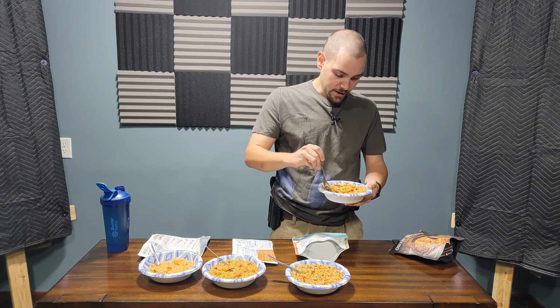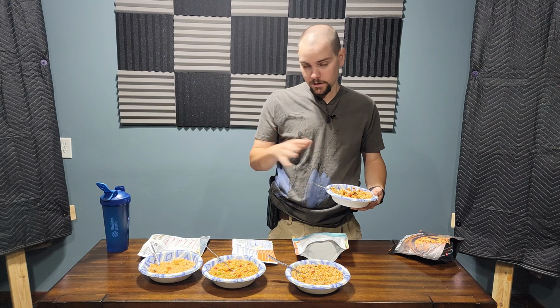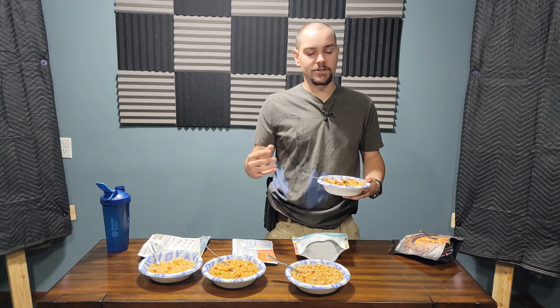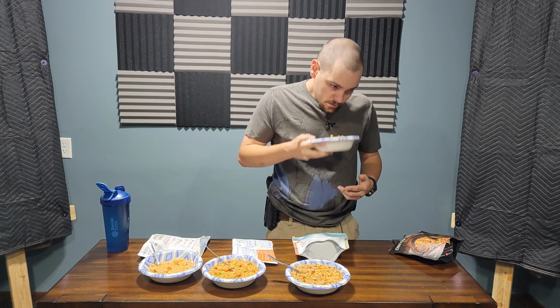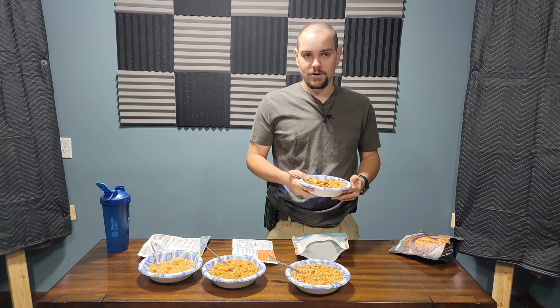So this as well looks like it reconstituted well. I will say all of these, when cooked for the proper amount of time, do seem like they reconstituted well. I don't so far see any dry spots or anything that looks like it's still freeze-dried. So that's a plus. And with this one, this smells good. This smells exactly like chicken teriyaki rice I would expect to get at a Chinese restaurant.